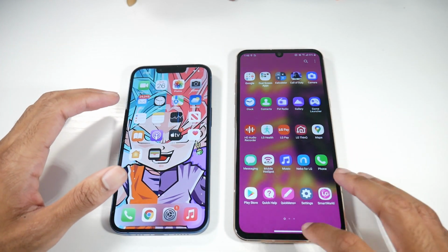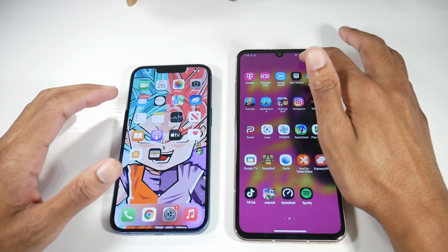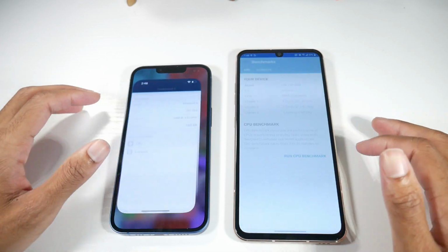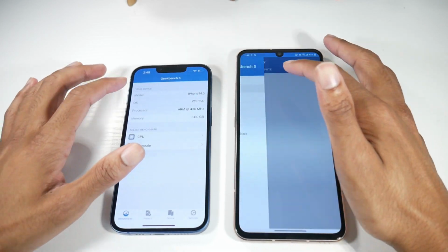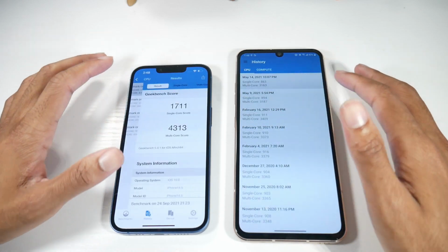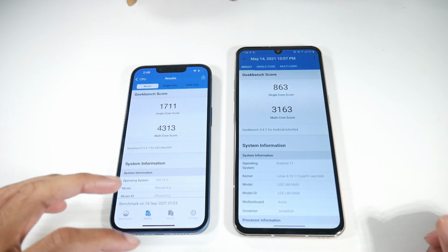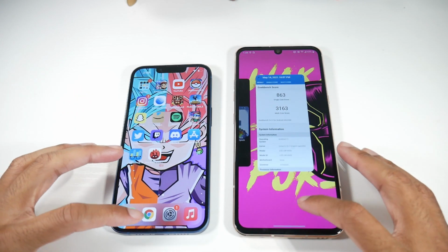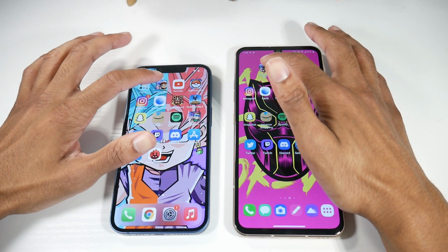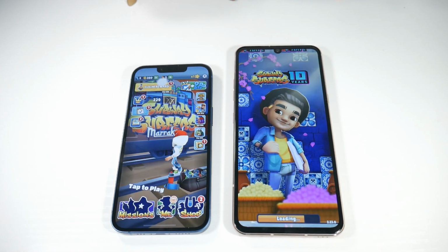So just to show you the Geekbench scores that you are working with, so you can get an idea of that. And honestly, both phones are very fast, so I wouldn't really trip up over that if you are considering. So here are the scores for the A15 chip. And honestly, if you want to compare launching applications, I don't think it's going to be too far off. And also gaming is going to be pretty much the same.